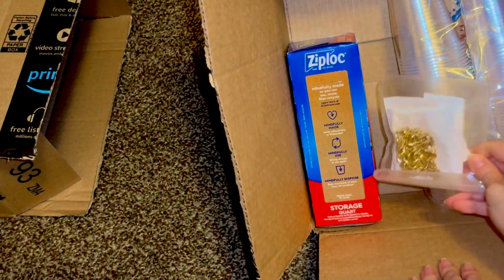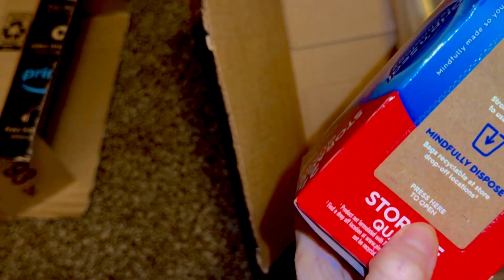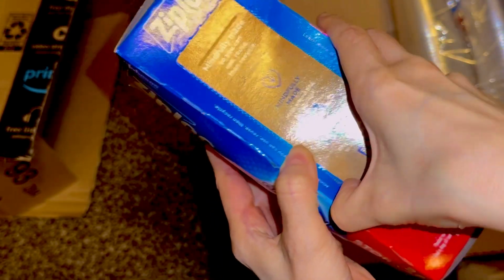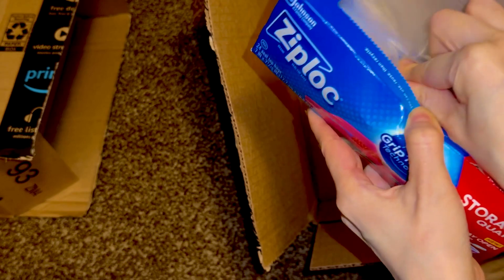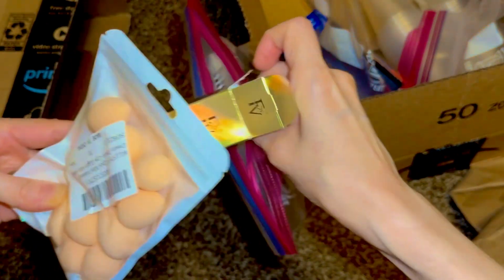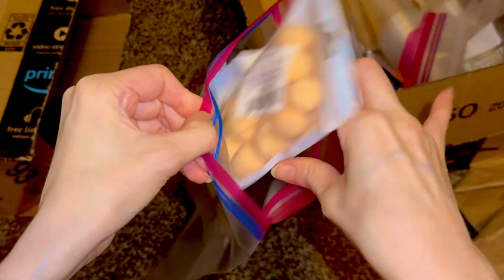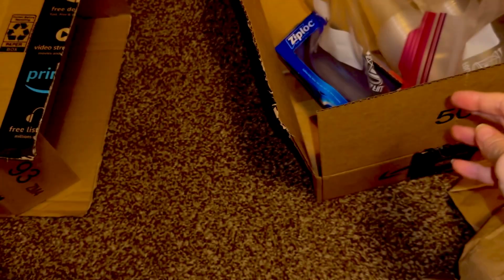And then I got, let's see, some Ziploc bags. I thought this was a good buy because I can use them for all kinds of things. Let's see if I can open it. It says you open it here. So let's open it there. I bought these to put my makeup in and store them away. So you can see right away I'm already using it.